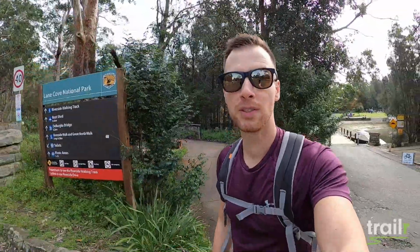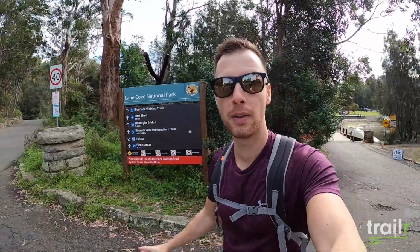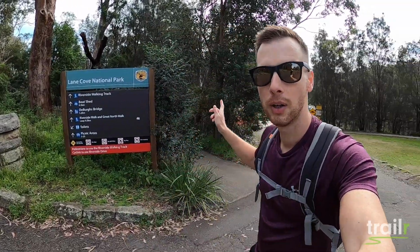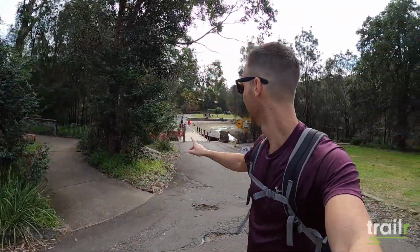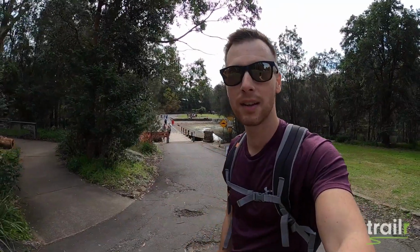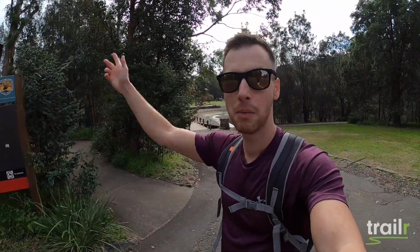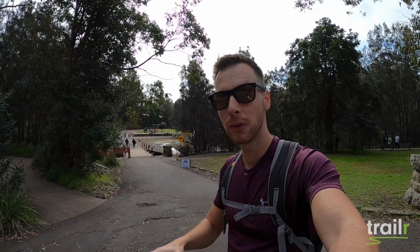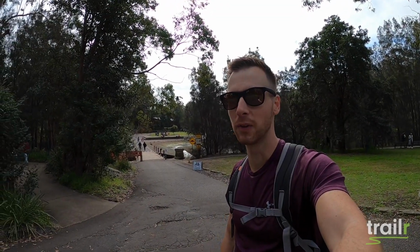All right, so we just finished the Riverside Walk, the 5 kilometer trail that runs along one side of Lane Cove River. Now we're gonna go across Lane Cove River, crossing the pier here. There's a cafe on the other side, so we're gonna check that out. And then we're gonna continue on back to where we started along the Lane Cove Valley Track, which is a bit more difficult than the track that we've just done, but we're ready for it. Let's go.